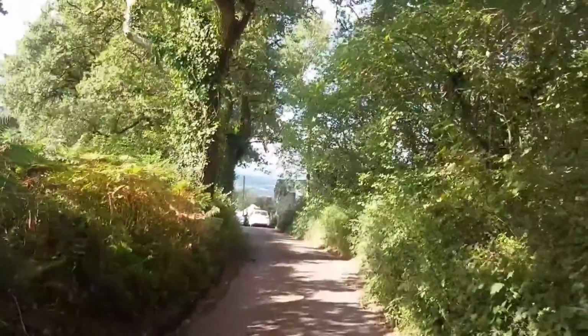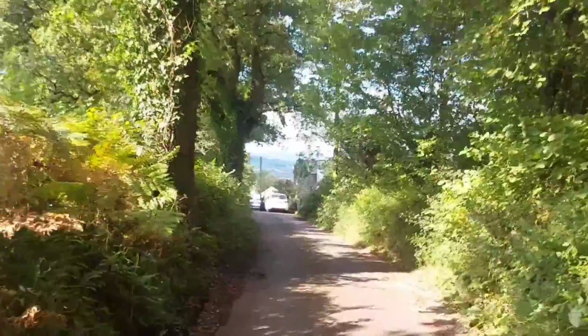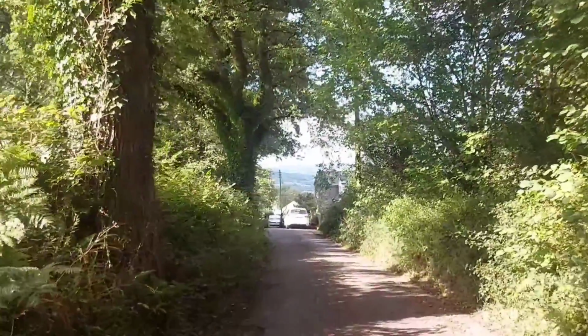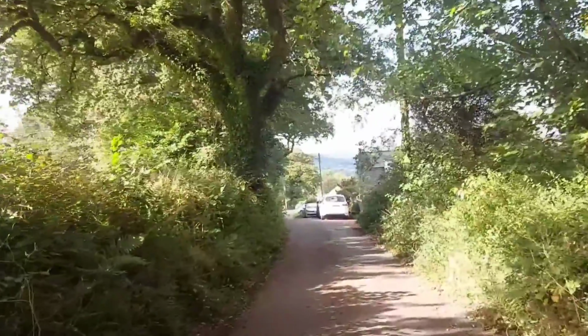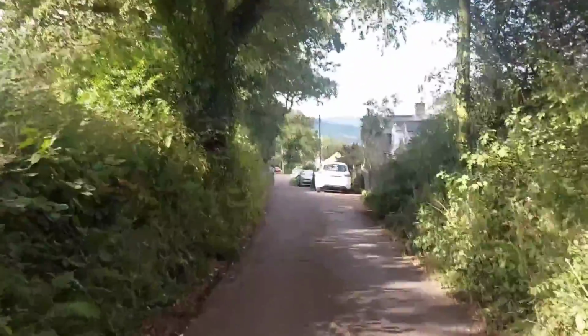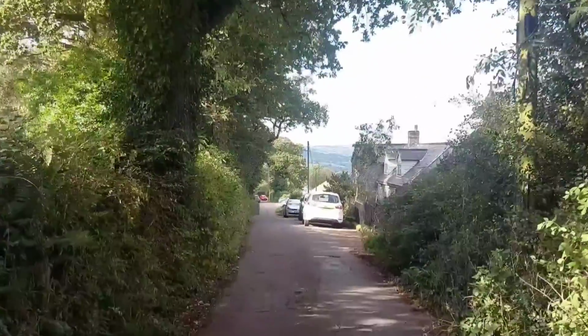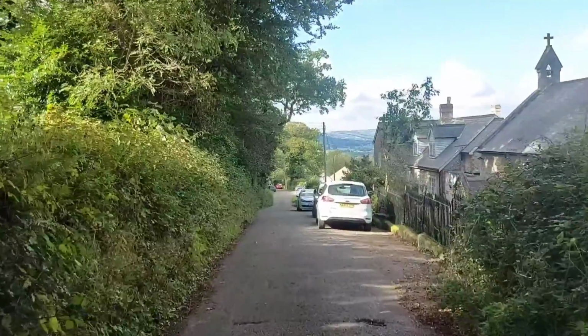And just like that, we're on Woodbury Lane. Doing a good pace at the moment, 3 miles an hour, although it is downhill, as Sue pointed out. It'll probably be about 2 or maybe 1.5 on the way back. But still, fantastic weather, fantastic views. Loving it.